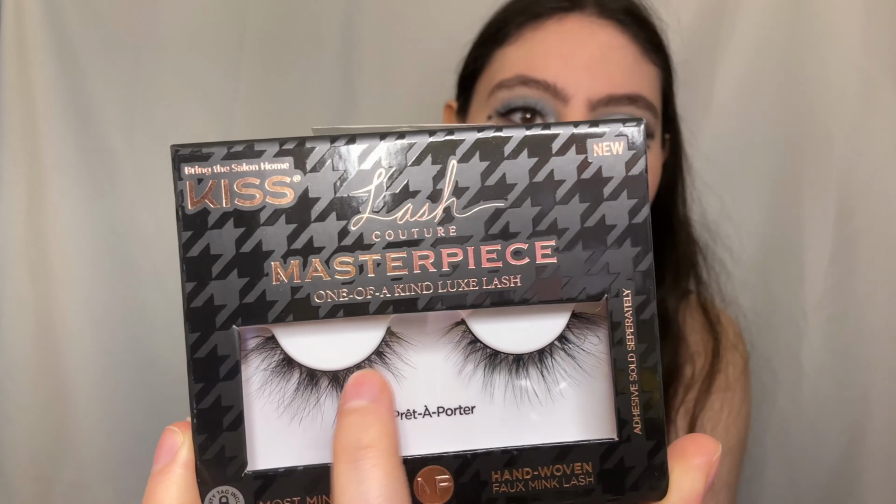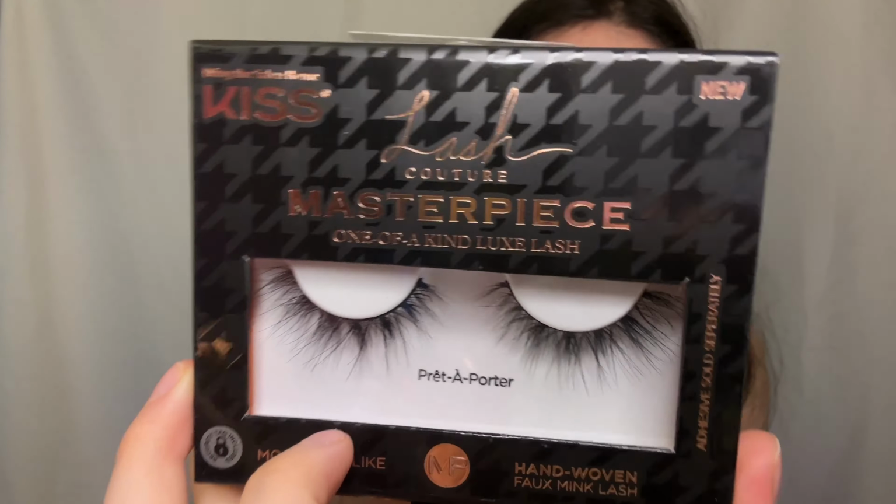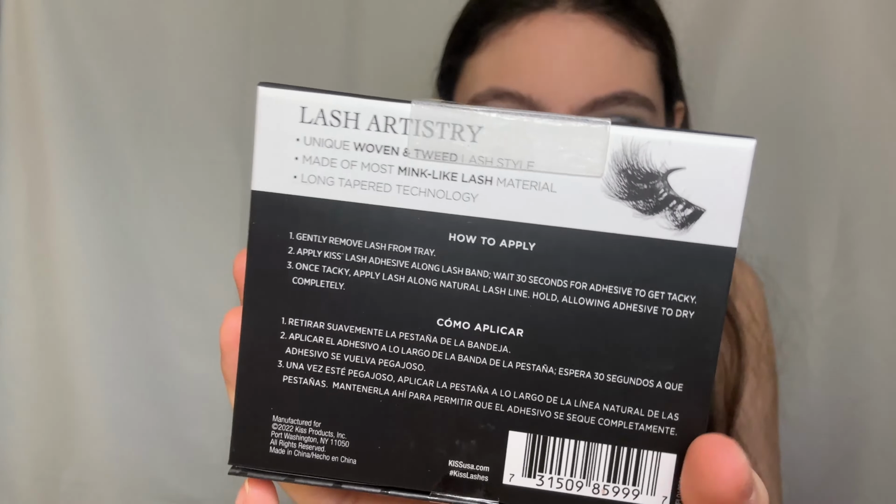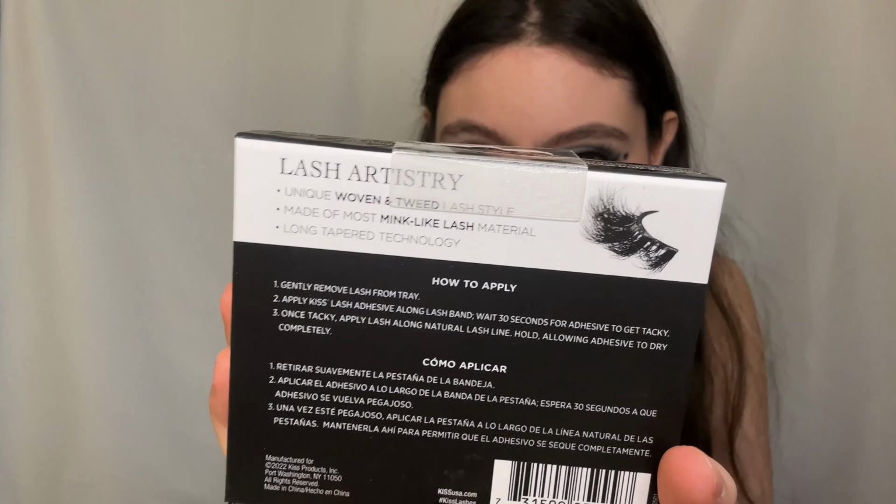I forget the name, but it's very natural and pretty and wispy and kind of long, but not really. This is the most mink-like. These are faux mink. If you're the type of person that likes cruelty-free lashes like myself, I don't really like to use real mink hair. These look and feel more like mink fur, but they're not. It's faux mink, like right here. Wow, they're very nice. The quality, yeah, they do look like mink.